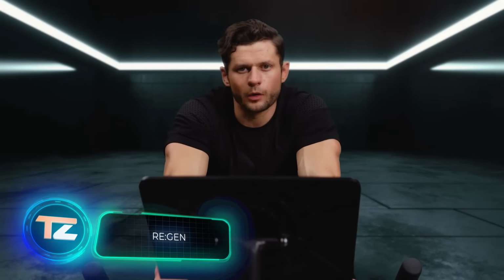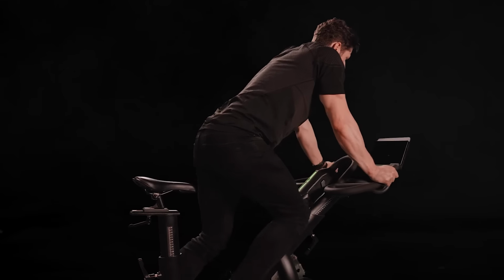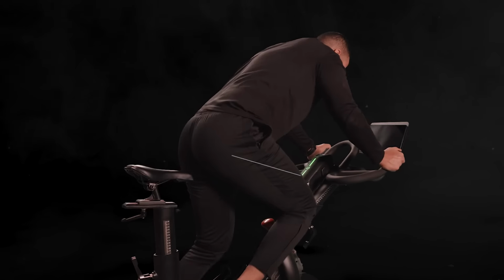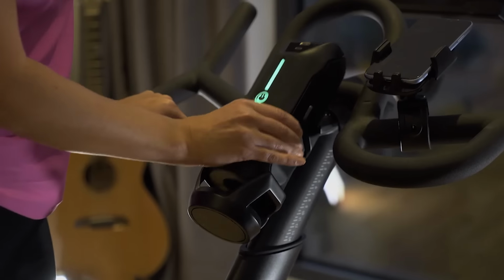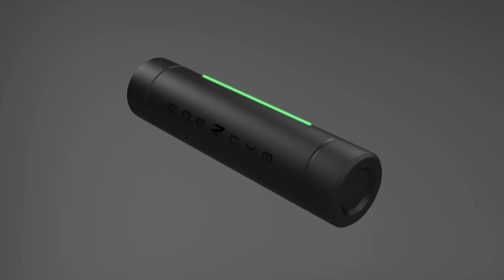Let's conclude today's selection with this year's most innovative exercise bike. The year's not over, but the engineering marvel called Regen stands alone. When you ride it, apart from getting a good workout, you generate electricity. Simply pedal at your usual pace and charge up the Regen's built-in 98.4 watt-hour power bank.